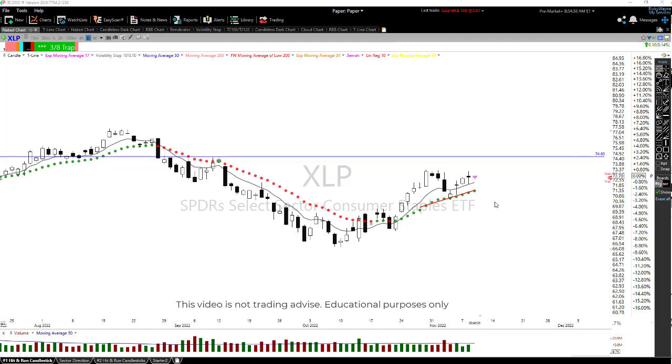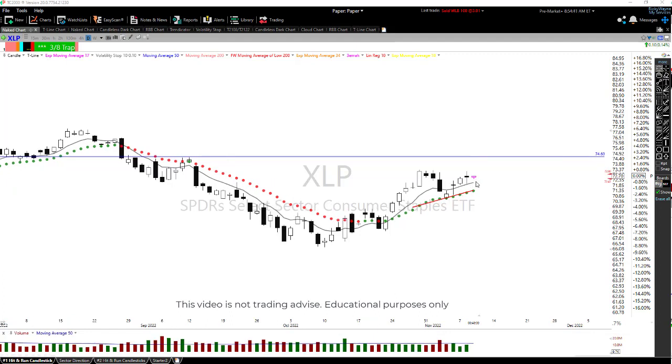Or ice. Be very careful. XLP is setting up a nice 3/8 trap. I think we have a very nice bottom down here that's created. In fact, we could probably look at this and say you've got a shoulder, a head, shoulder, a nice low, high, higher low, and we have a higher high here.